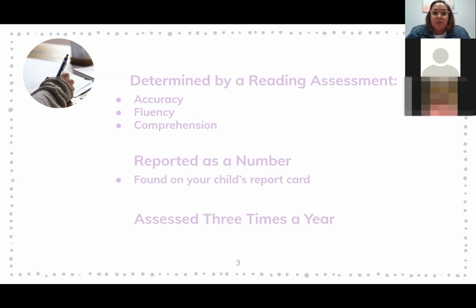Like I mentioned earlier, the reading level is reported as a number, and you will find that on your child's report card. You can always ask your child's teacher, because they have that information. The assessment for the beginning of the year has already been done, so your child already has a reading level. And again, that's assessed 3 times a year. So the next time it'll be assessed would be in January. But what's important to know is your child moves through reading levels even though they're not assessed, okay?